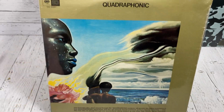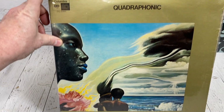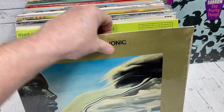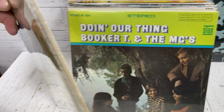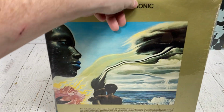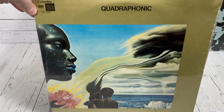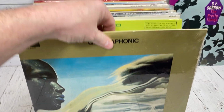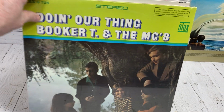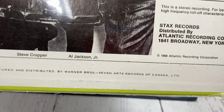Speaking of great, Miles Davis' Bitches Brew, and this is the quadraphonic version. For those of you who don't know, I'll just let you Google quadraphonic sound. It is a sealed copy again, the gatefold, and I don't know what else to say about that. You can just leave it at, it's a sealed Miles Davis record, one of his best ever. Booker T and the MGs doing their thing on Stax. This will probably be the Canadian one.